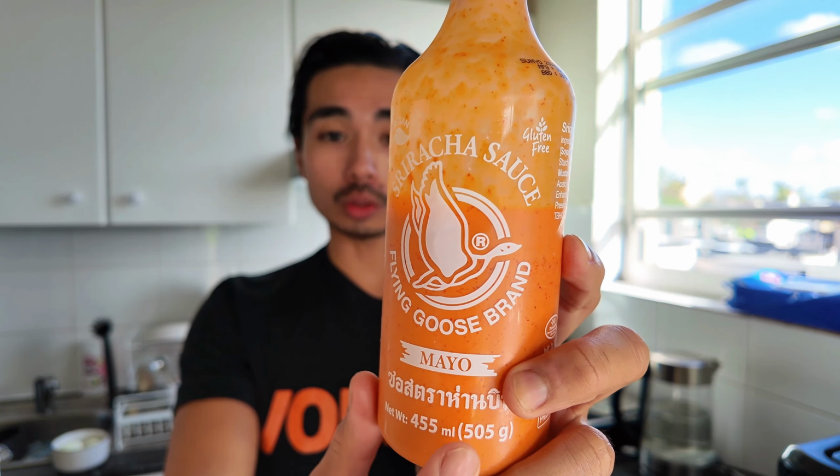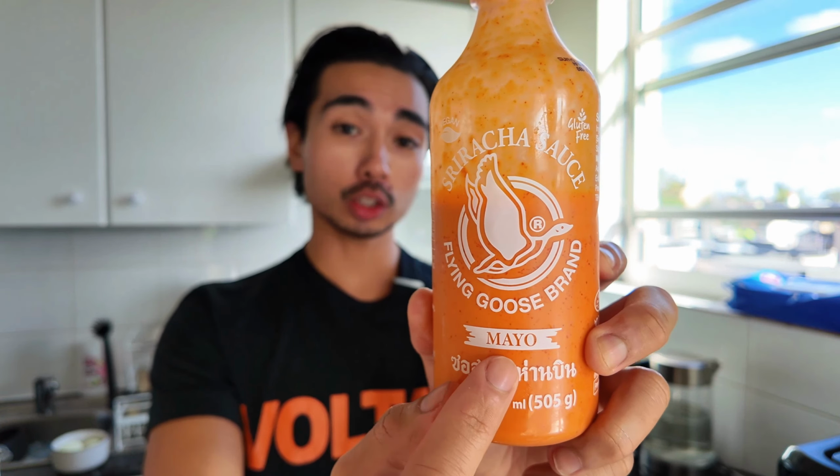This is my recommendation for any Asian dish that you're going to have. This is the sriracha sauce mayo. I don't know if you can buy this outside of Australia, but if you're in Australia, this is the best.